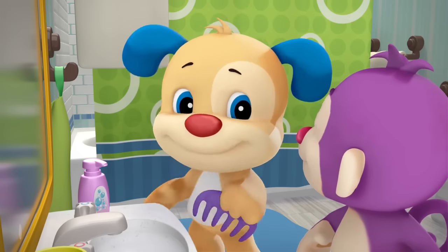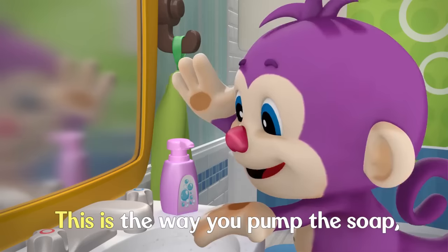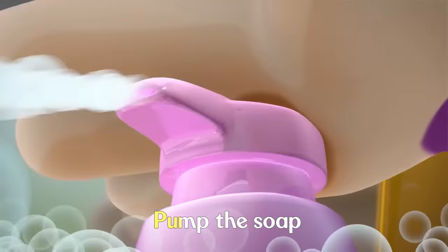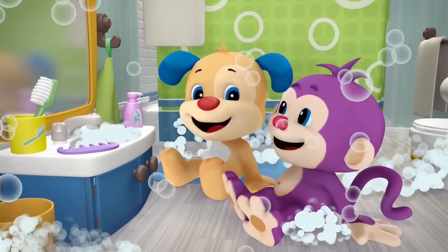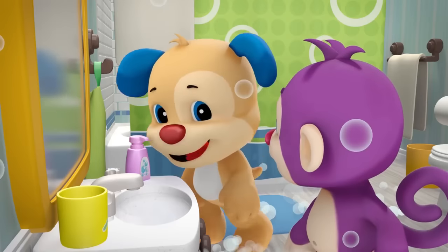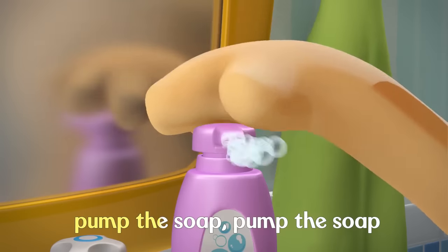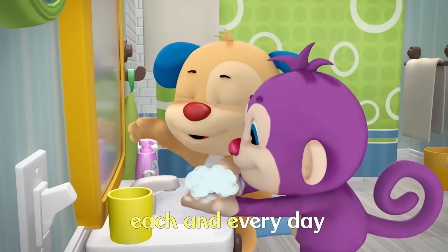All right, time to wash our faces. We need some soap. Okay. This is the way you pump the soap, pump the soap, pump the soap. Whoa, Monkey! That's too much soap. Like this. This is the way you pump the soap, pump the soap, pump the soap. This is the way you pump the soap each and every day.